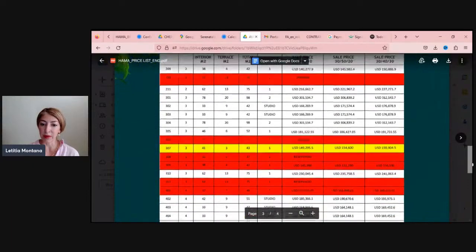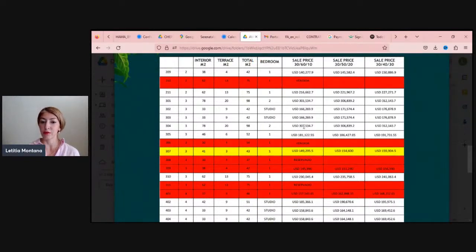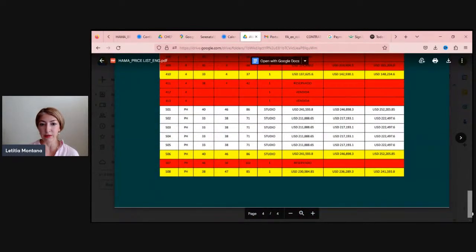unit in this building, and we still have a number of them. As you can see, we still have some two bedrooms left. We have some one bedrooms for less than 200K, and some two bedrooms in the 300K price range. Definitely the price point of the studios is the most attractive, though this would depend on your goals as an investor. And then we have some penthouse units left, and they are studio penthouses with private pools.